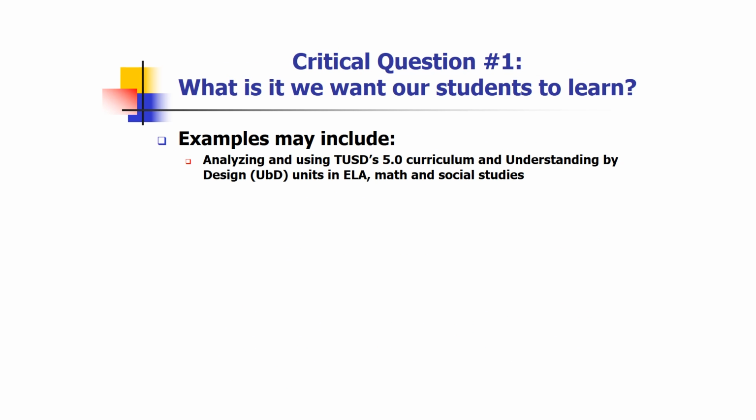Thank you for taking the time to brainstorm. Here are some examples of collaborative teacher team actions work products for each critical question. As we go through each slide, please cross-reference what you have come up with as actions products and see how yours align with the slides. Let's begin with critical question number 1. What is it we want our students to learn? How does your brainstorm list compare?